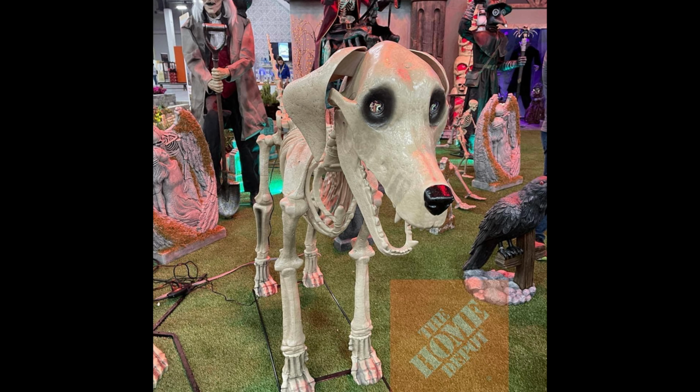And the dog is obviously brand new. We've never seen the dog before. So that's kind of cool. I like that. I think if you like the 12-foot Skelly, you'll like this big dog. I wouldn't be racing to go get the big dog, but okay. I can see why that might sell.